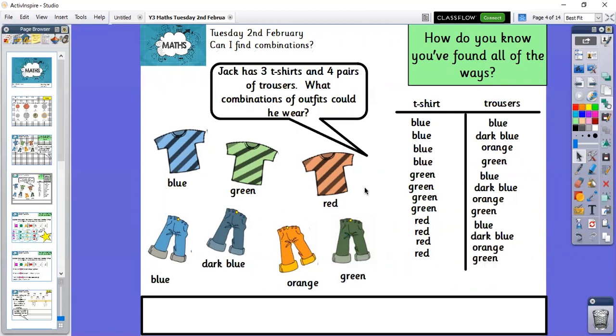Now I've got no more t-shirts left and I've tried each of these t-shirts on with each of these pairs of trousers. I have found all of the ways possible to wear trousers and t-shirts with these combinations. And I wonder if you noticed what I noticed. There are 4 different combinations to go with each of the colored t-shirts.